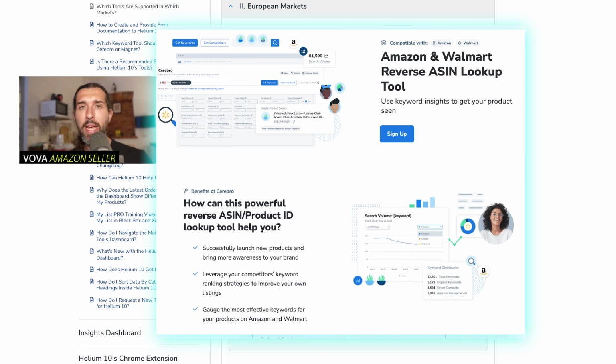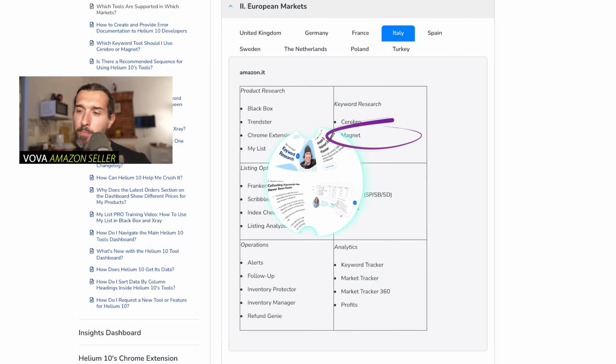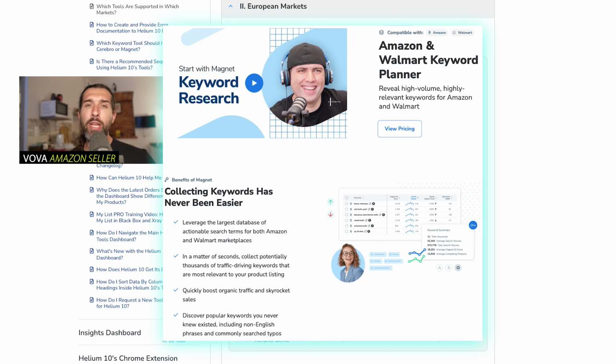It's still relevant to today. The interface has changed a little bit, but I think it's really useful and it's free. There's no upsells. The other keyword research tool is Magnet, also part of that course. It's one of the first lessons.